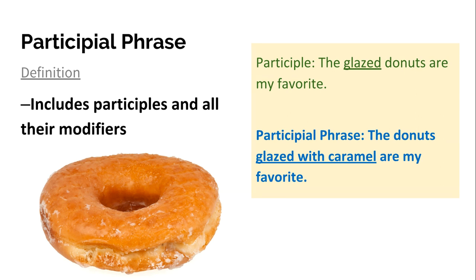Those were just examples of participles, but we can also talk about participial phrases, which are participles plus all of their modifiers. In green, I have an example of a simple participle. I said the glazed donuts are my favorite. Here, glazed is acting as an adjective to modify donuts. But I could turn that into a participial phrase by saying the donuts glazed with caramel are my favorite. Now glazed with caramel is the whole participial phrase.